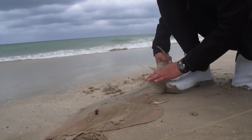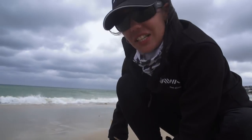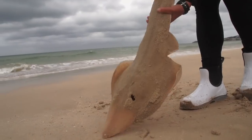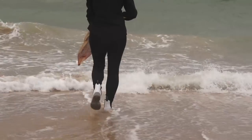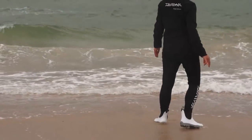Beautiful little fish, quite distinctive markings on it. Obviously, you know that we get the bigger brother of this one on the North Coast. And then they actually put up quite a decent fight. This one actually gave me some hassles as well on the light tackle, but let's get this baby back in the water.